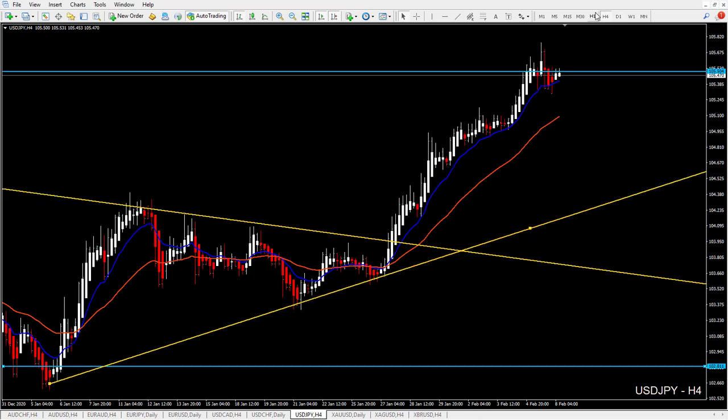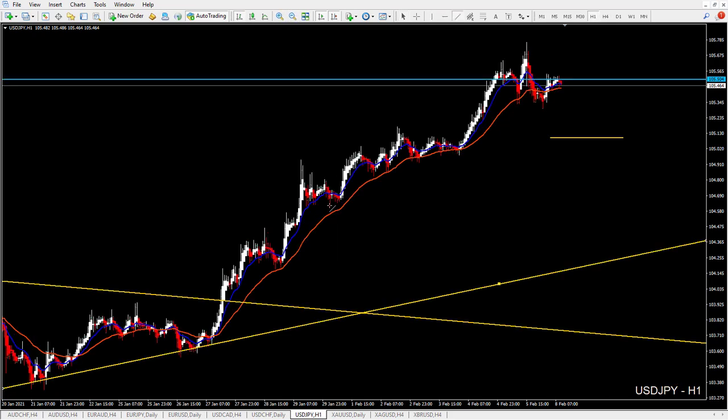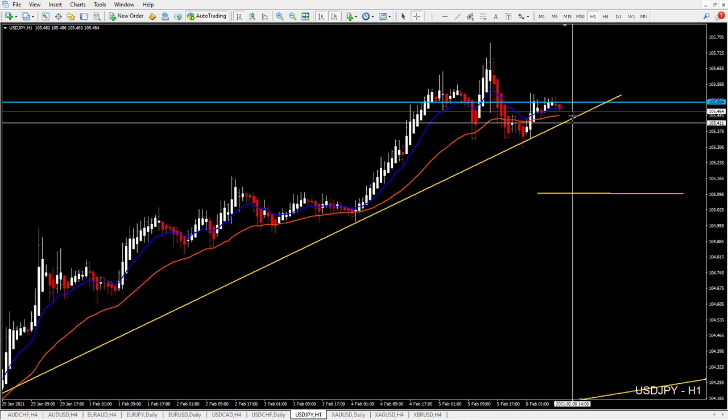And lower time frames for me are not so nice for now, because I prefer to wait for this bigger retracement. But if we are interested in trading against the main direction, how can we do it? Let's look at the 36, because we are on the weekly resistance. So the level is good for us to try to look for short entries. How can we do it? We have to draw a trend line on the 1-hour chart, and whenever price breaks this line, we can just look for the short entries.